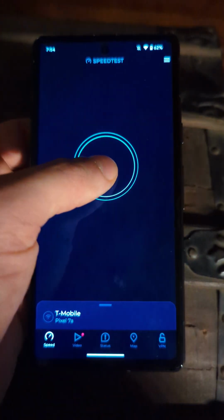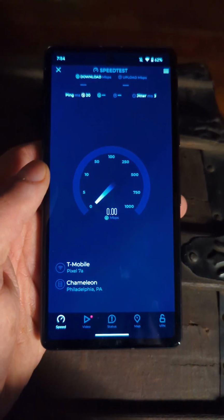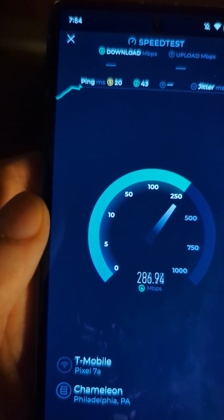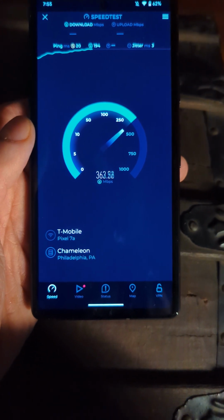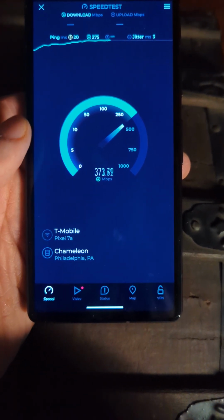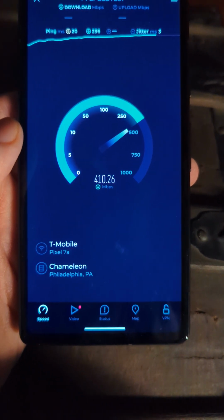So, like I said, it's definitely still usable. You're not going to really notice much of a difference. 20 on the ping. Just going to try to break 400 before I go here. Looks like we might on this one. Yeah, broke 400 on that one.